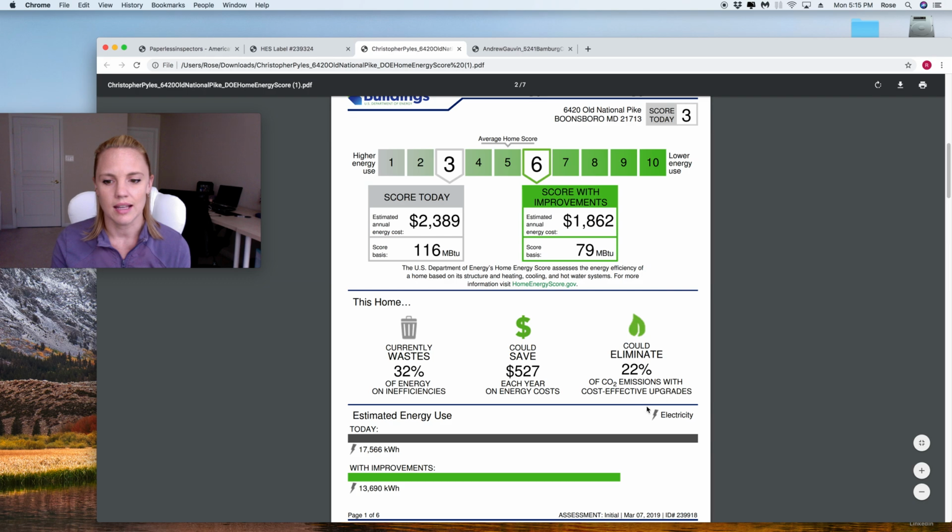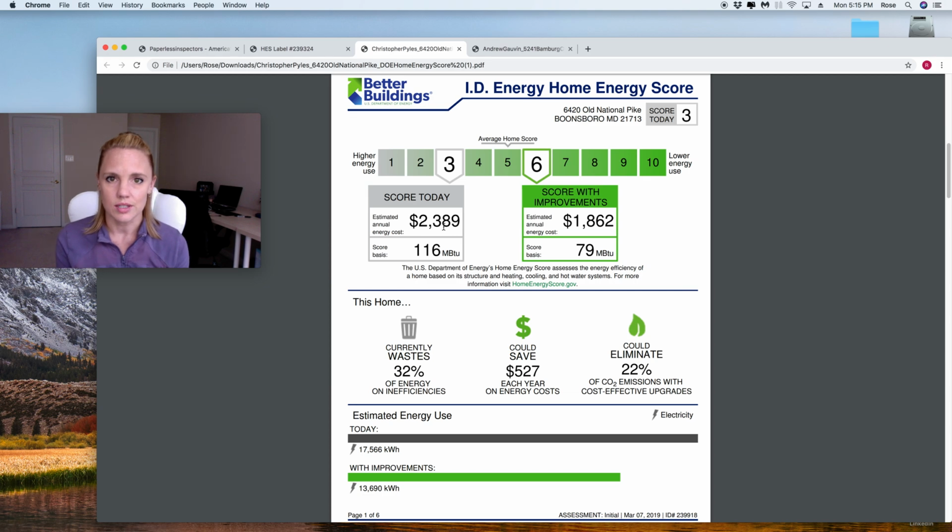They would be spending, as you can see, everything was electric in this particular house, and so they could expect to spend $2,389 in the snapshot of the house today as it is, and so it scored a 3. And so it wastes about 32% of energy. They could save $527 per year if they implemented the upgrades that we recommend, and they could eliminate almost a quarter of their current carbon emissions if they did that. And then doing the recommendations would bring them down to about $1,800 per year on energy savings.